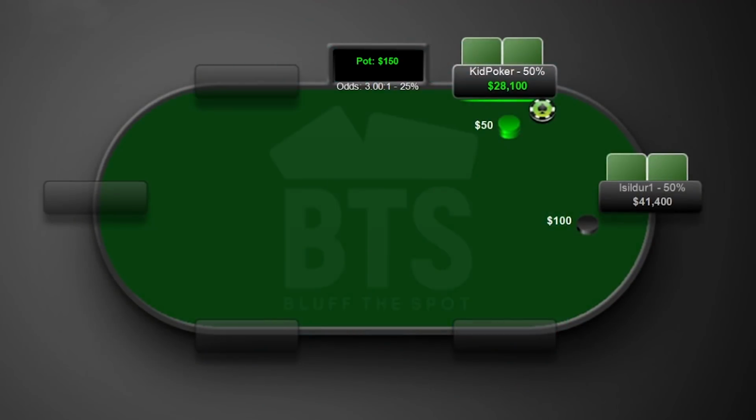So the second hand was played against an even tougher opponent in Isildur 1, who back then was one of the top heads-up players, maybe the best one. And he 3-bets to 1100. This time it's 5100. Daniel goes for a much larger 4-bet this time, so he kind of learned from the first hand. And Isildur calls.